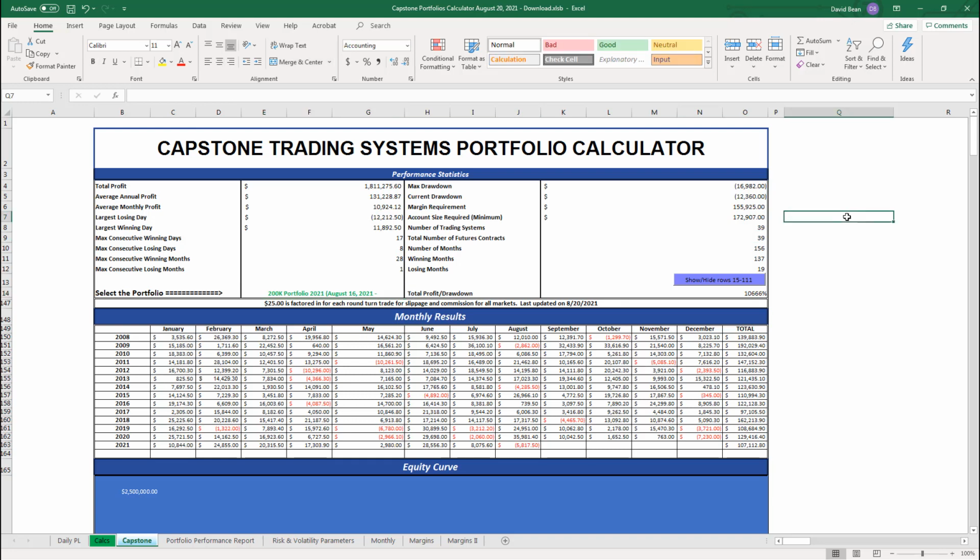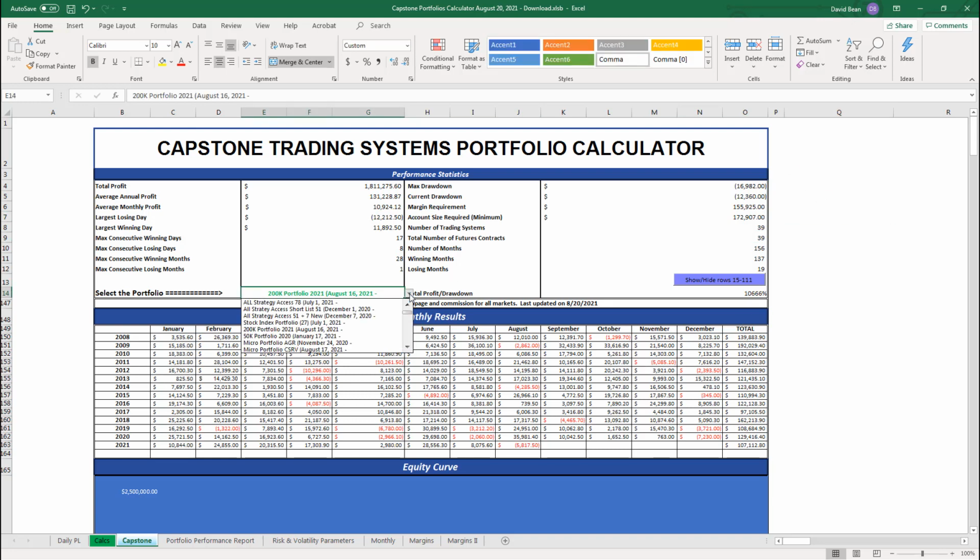So it's important that you make sure you implement these correctly, that you have automation set up, that you have a VPS, and I recommend New York.